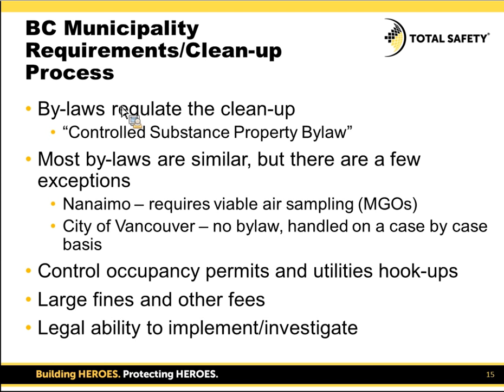Because municipalities have no control of the criminal code, they're just dealing with what they can control. So that is the utilities hookups and occupancy permits. And I'm going to be talking about sort of the health and safety aspect of these homes. The bylaws also address other issues like electrical connections, structural, as well as just building code in general.